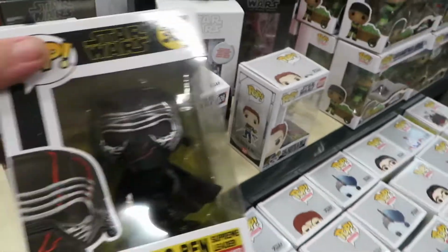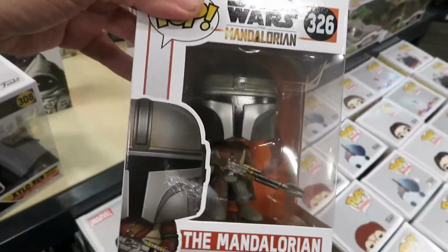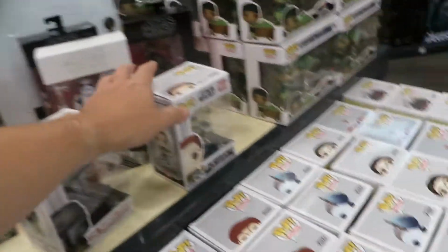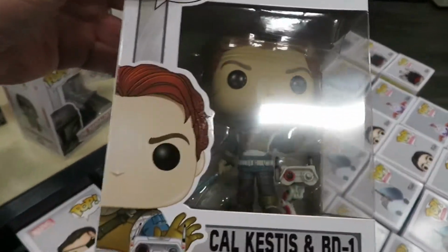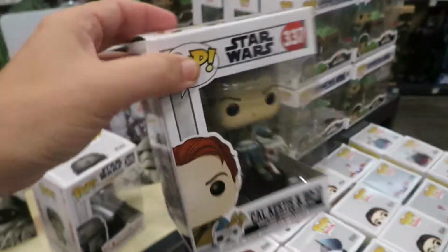Look at the Pops here. There's a Kylo Ren Pop. And the Mandalorian Pop. And then there's Cal Kestis. And the BD-1 Pop. Yeah, that just came out.